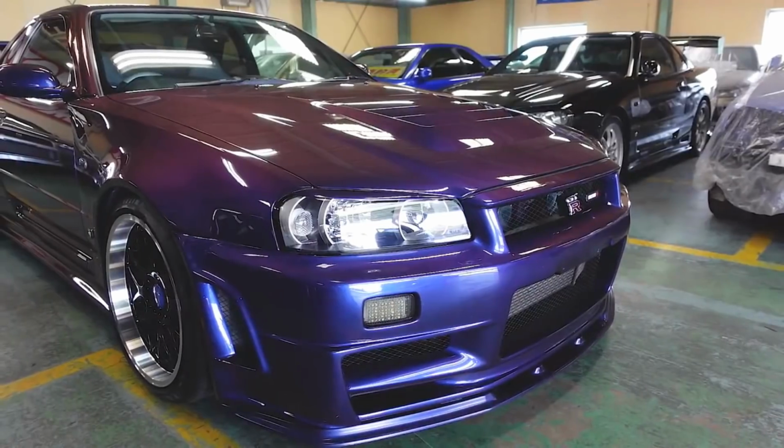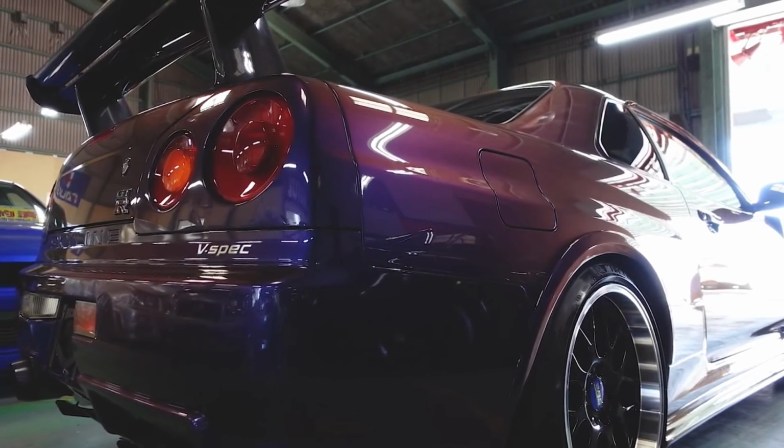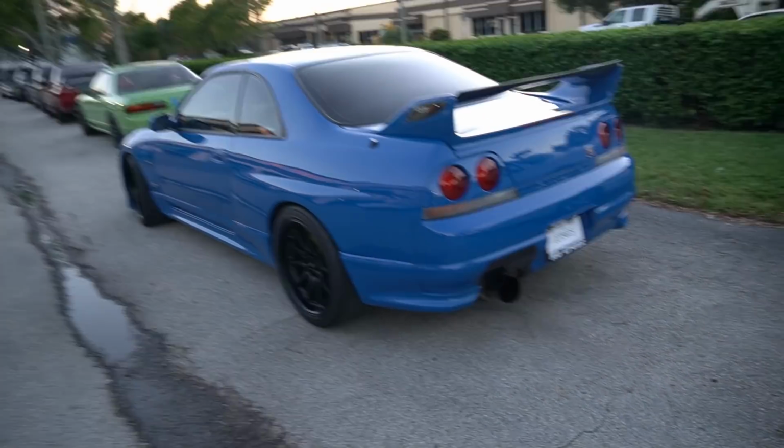As you guys know, I have my 2000 R34 in Midnight Purple 3. It's an R34 GTR V-Spec 1 of 132 in the world. I also have my 1996 R33 GTR, which is a Series 2 car in Champion Blue, and is my pride and joy. If you didn't see my last video on that car, go back and check that one out.